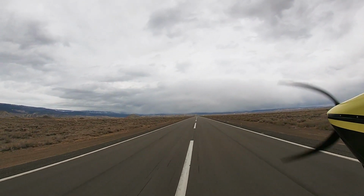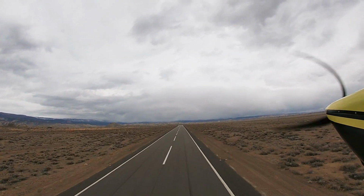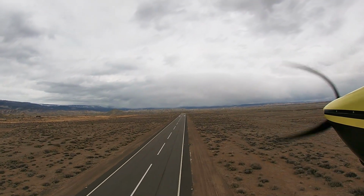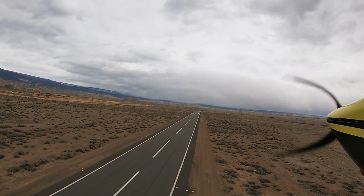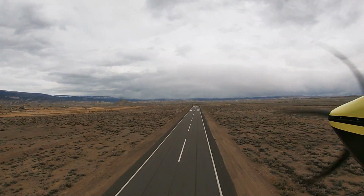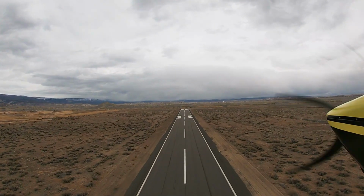And here we are taking off. This is about a 5,500 foot runway, so there's plenty of room for my little Rans S6 to take off there. Now, as soon as we get up here, I'm going to cut to the chase. We're going to cut to the landing and see what we can do with those.